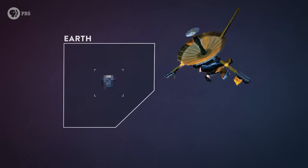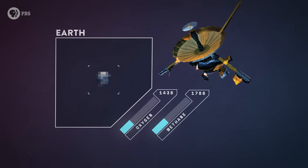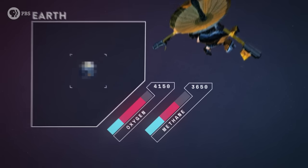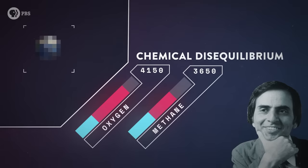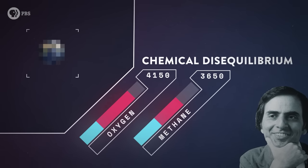But the levels of oxygen and methane that the Galileo satellite measured on Earth were way higher than those natural processes would predict. This was the chemical disequilibrium that Sagan was looking for. But it still wasn't a smoking gun, just suggested life as a possibility, a maybe.